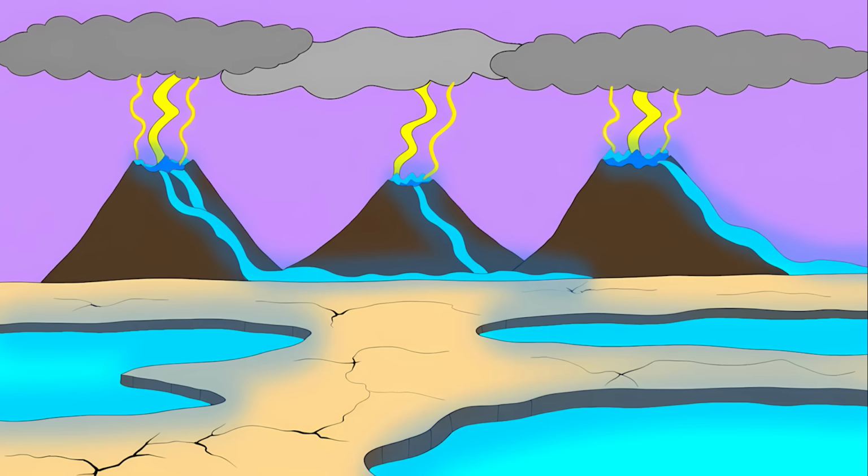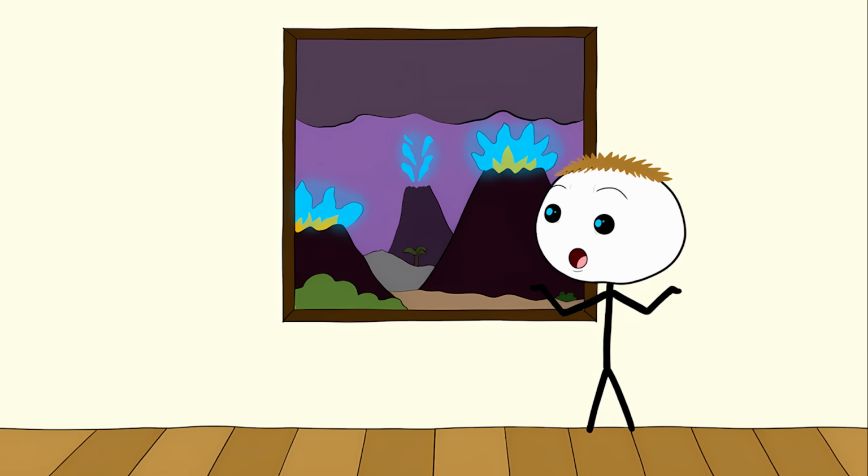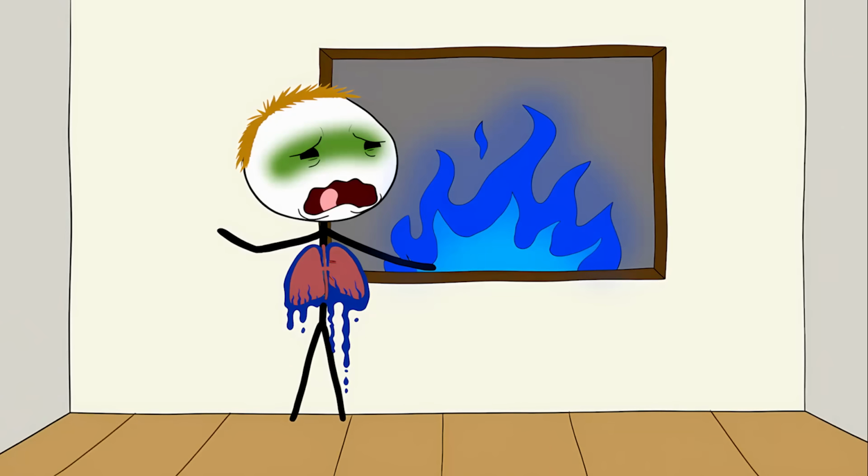Scientists think this might be what parts of Earth looked like billions of years ago. Back when our planet was young and angry, blue fire rivers might have been a common sight. Kawah Ijen is like a window into Earth's past. A beautiful, deadly, glowing blue window that wants to melt your lungs.